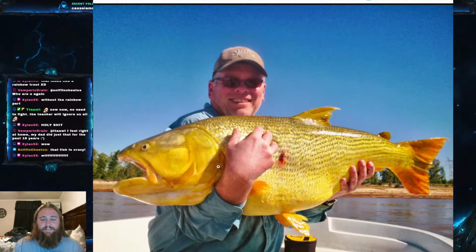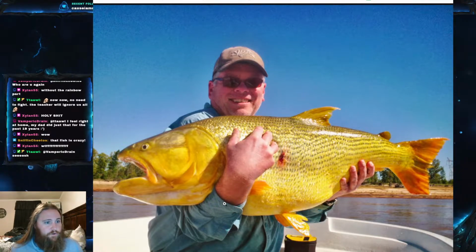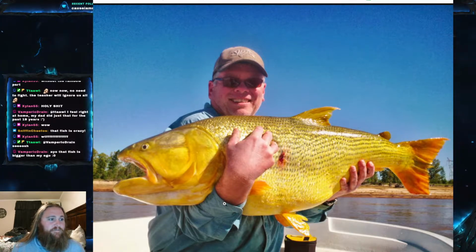As you can see, it does get significant in size. The average size of the Golden Dorado is 3 to 10 kilograms, which is 6.6 to 22 pounds. So it does have a very, very wide range. It's definitely not a consistent size fish. But the largest recorded size is 1.3 meters, which is 51 inches in length, and that fish weighed 34 kilograms, which is 75 pounds. So it can get significantly larger than its average size.